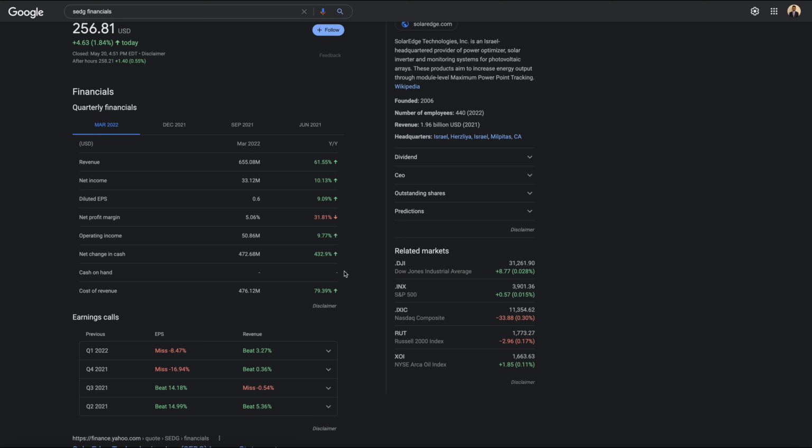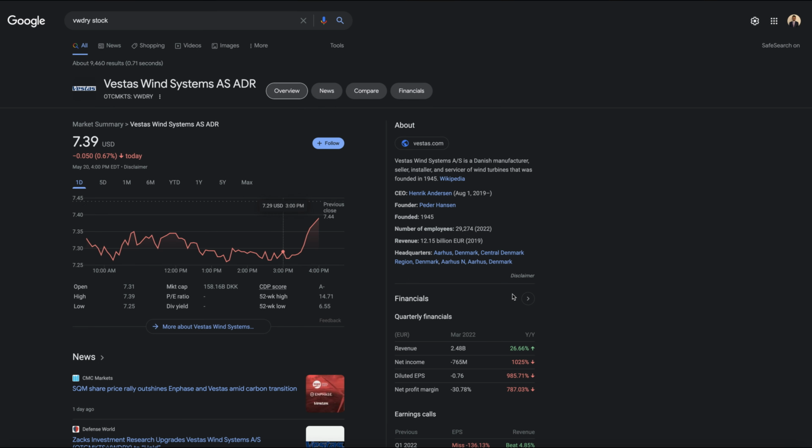The thing I really do love is it's up in net change in cash, which is up 432%. Net profit margin is down 31%. They did miss EPS the last 2 quarters, as you can see right down here. They did beat revenue. And then Q3 of 2021, they did miss revenue again.